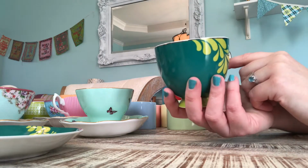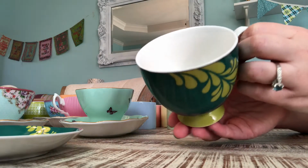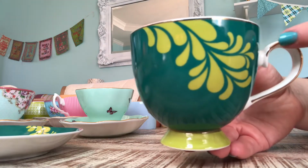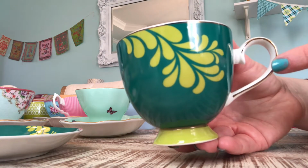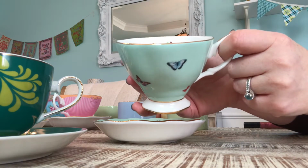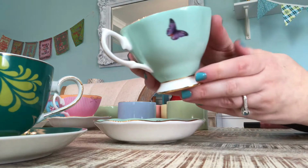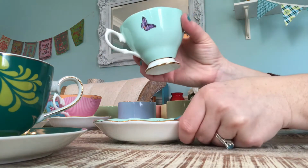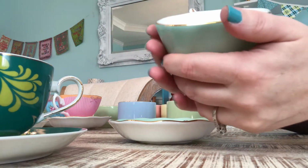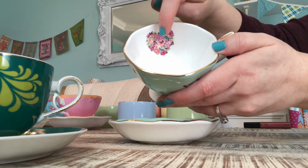This is from the Alice collection with Steeped Tea. I love the collection because I think it is just a unique kind of modern take, and I also love that the gold trim goes all the way around the handle. So this cup is from the Miranda Kerr for Royal Albert collection, and I love the little dainty butterflies that are on the outside as well as the saucer. But my favorite part is when you tip it up, you have this heart bouquet and there's little butterflies inside of it.